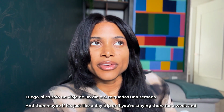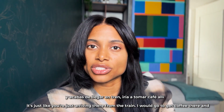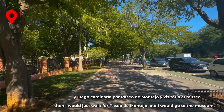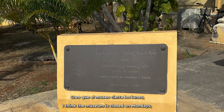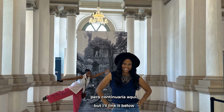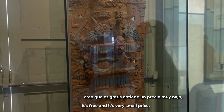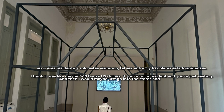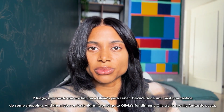And then maybe if it's just a day trip, or if you're staying there for a week and you're just arriving from the train, I would go to get coffee there, and then I would just walk Paseo de Montejo, and I would go to the museum. I think the museum is closed on Mondays, but I'll link it below. If you are a resident or a student, I think it's free. And it's a very small price, I think maybe $5-10 US dollars if you're not a resident and you're just visiting. And then I would maybe just go into the stores and do some shopping.